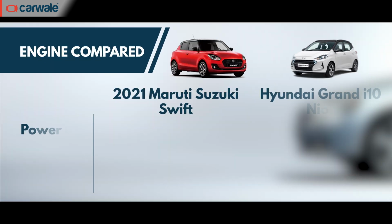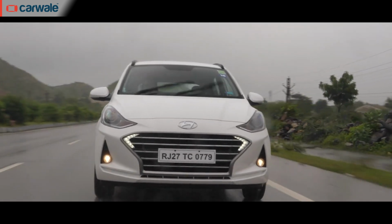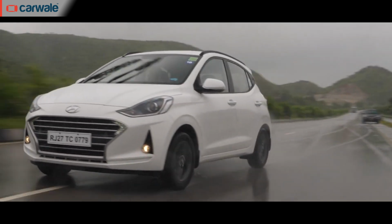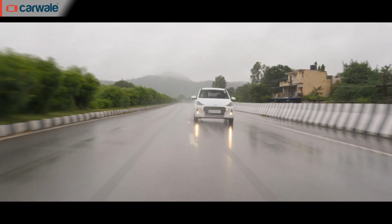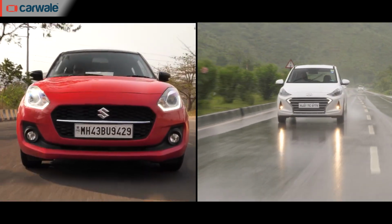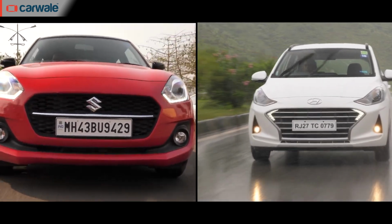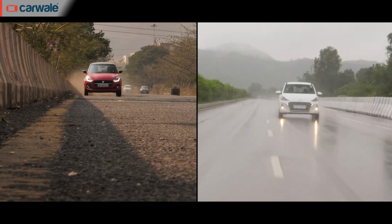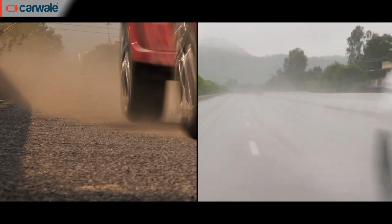For 2021, the Maruti Suzuki Swift has received a new petrol engine, and that's the only option it gets. The Grand i10 Nios, meanwhile, is offered with two petrol engines, including a much more powerful turbocharged unit, along with a diesel engine also. To keep it fair, we will only be comparing the naturally aspirated 1.2-litre petrol motors offered on both models. We'll be comparing the turbocharged offerings in this segment in a future video, so stay tuned.